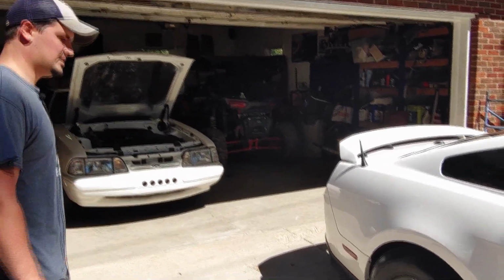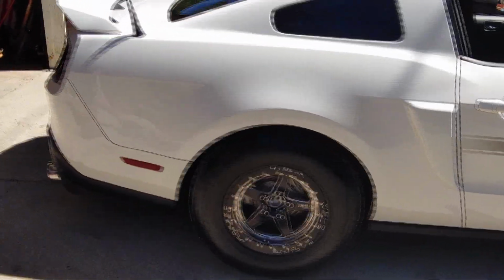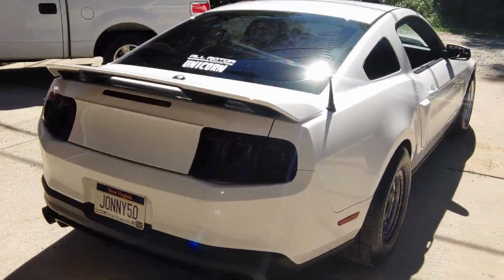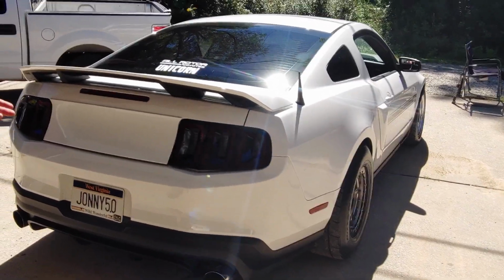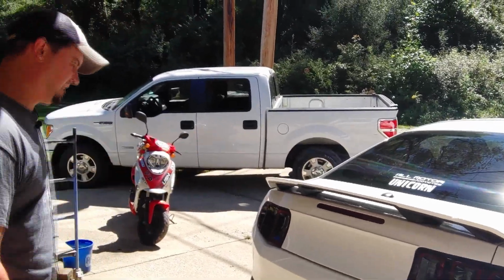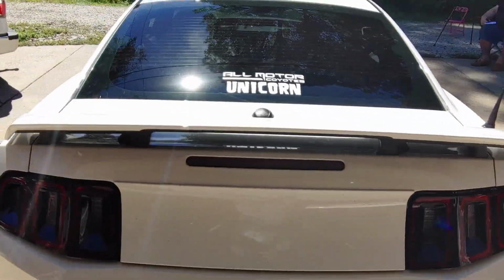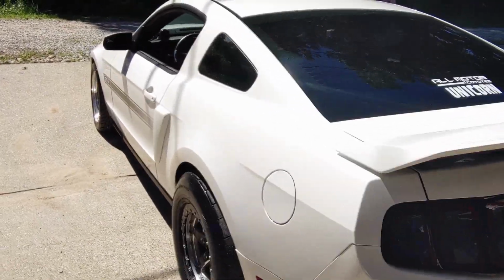But anyhow, moving to the back. Put '13-'14 tail lights in, which is typical for an '11-'12. Deleted the deck lid panel on it. Just got a set of Cook's mufflers on it. And of course the unicorn sticker, had to put that on there for the haters. And an all-motor Cody sticker. Honestly, that's about it. Like I said, it's a stock car. It's just my taste.